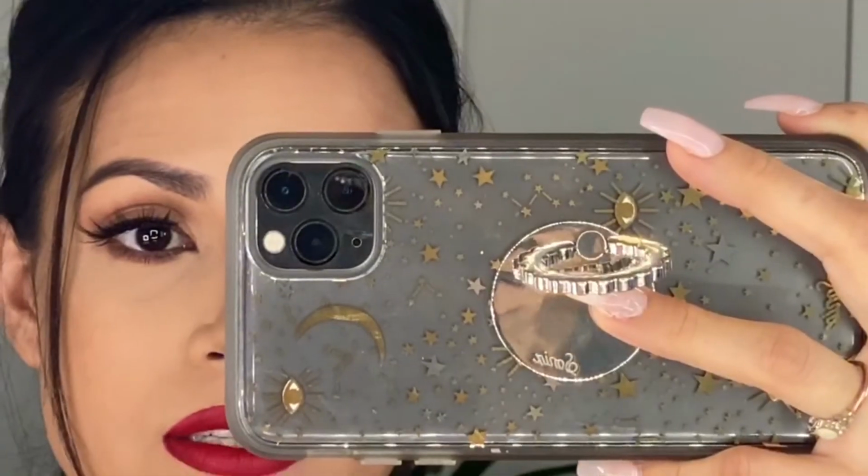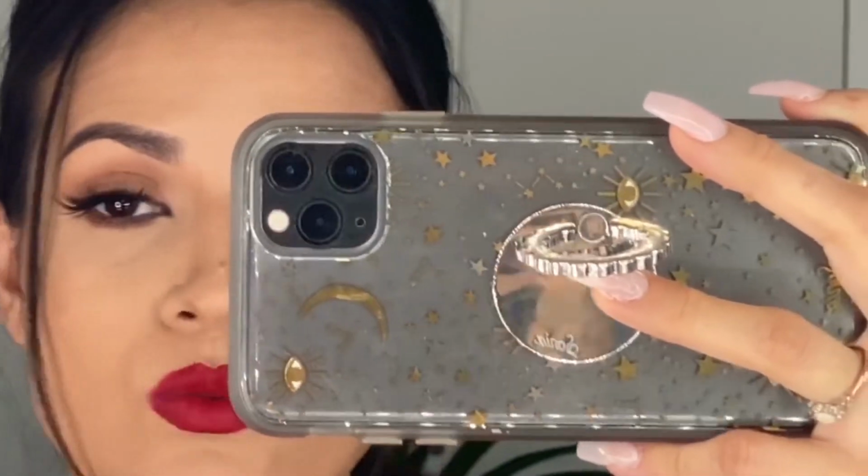Now the phone that I'm using to record this, and I also take selfies with, is the 11 Pro Max. Both of the cameras are 4K, so I can even film a tutorial using this phone because it has amazing quality. If you guys want me to film a full tutorial just using this bad boy, let me know.